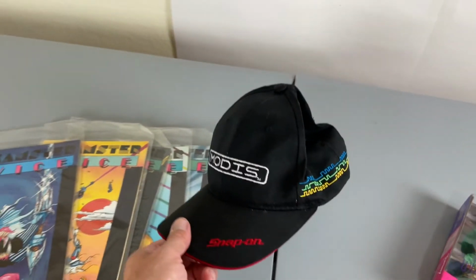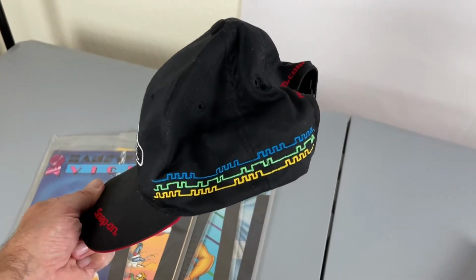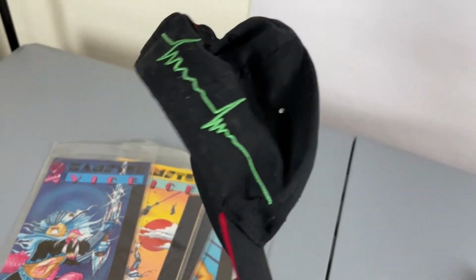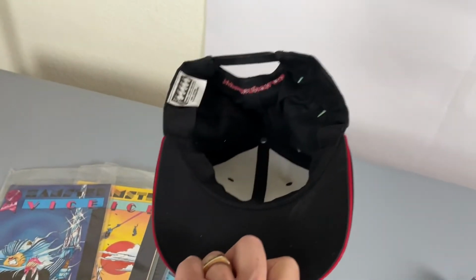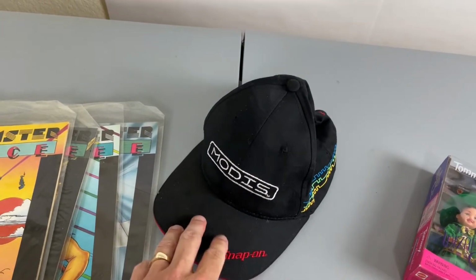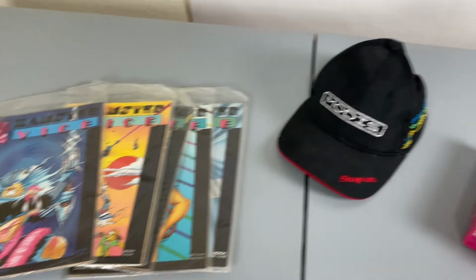And then at the other sale, I found this cool snap-on Modus hat. It's got some cool little square waves here, and a little kind of oscillator wave sign there. Neat. Again, I'm not a big hat expert, but any time that I see one that looks kind of cool, pick it up and do some research and get it listed.